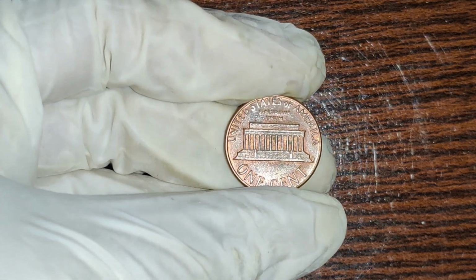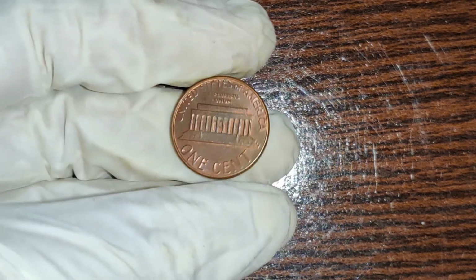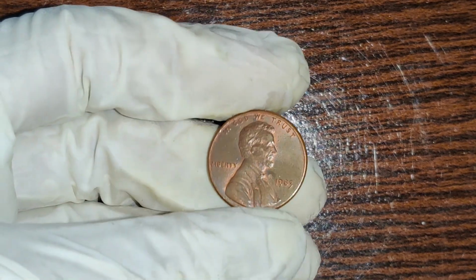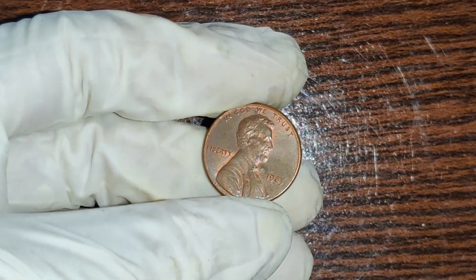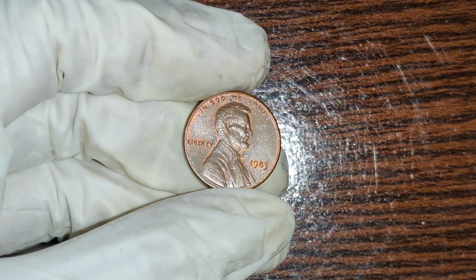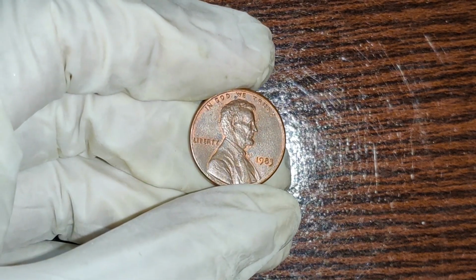Some 1983 pennies were misaligned when struck, causing an off-center appearance that increases their value. 3. Broad-struck or clipped planchets, errors in the minting process where part of the coin is missing or expanded beyond its normal shape. Current market value.